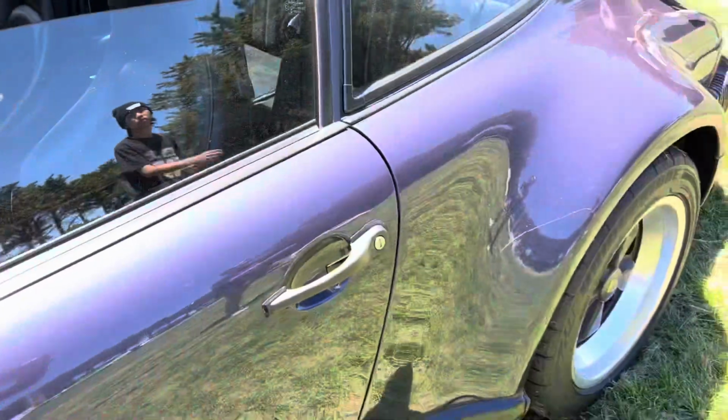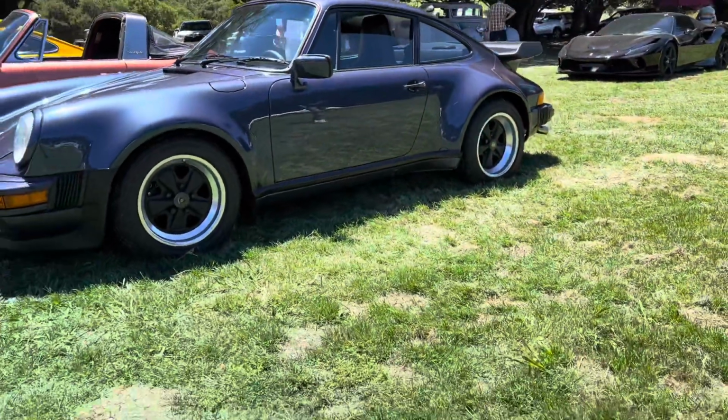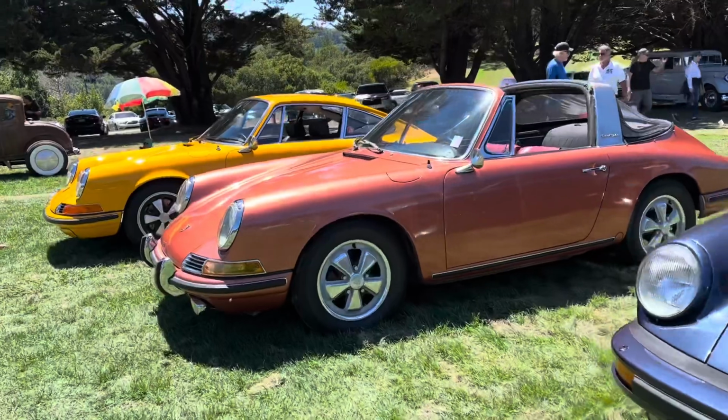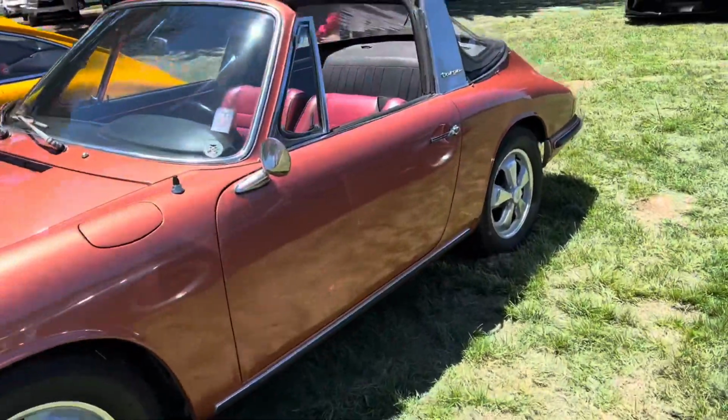I'm trying to get my 74 ready for Monterey this year for the Werks Reunion, and also getting the 996 Rough Rider. Trying to get my stuff ready for Monterey this year.